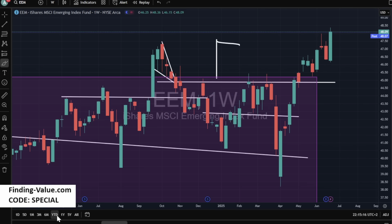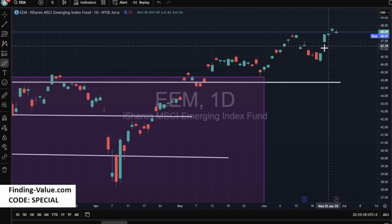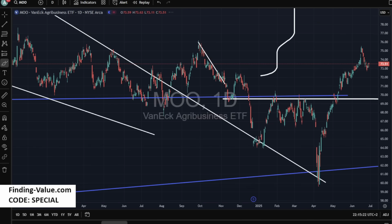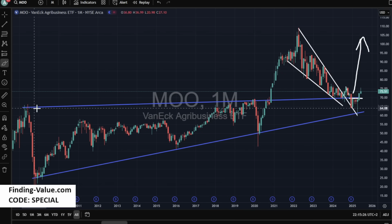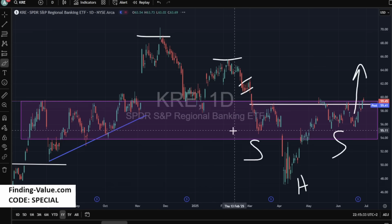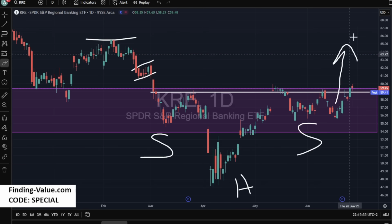Emerging markets down slightly. Still looks good to go higher. The trend is up. We've got MU up 0.3%. Again, the trend is up. We're above the patterns here, so that's good. KRE down 0.05%, and we're at that neckline. Still looks good to go higher. Shoulder, head, shoulder. Small down day to day.